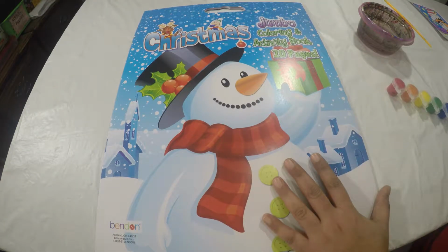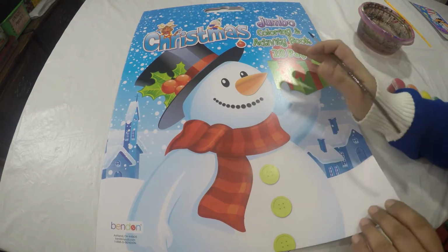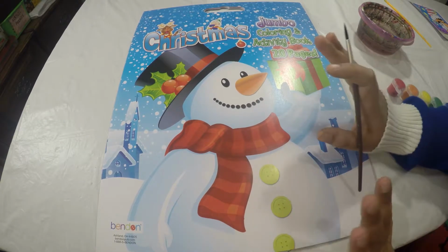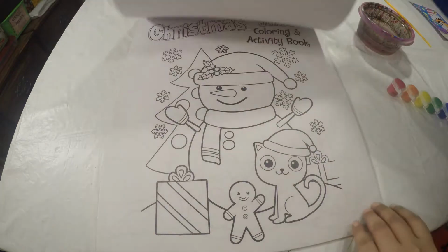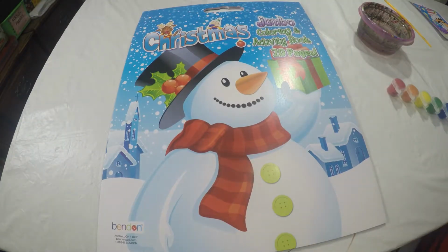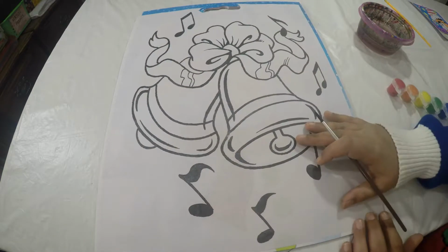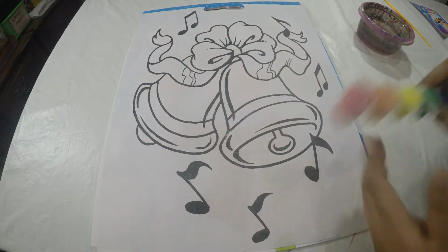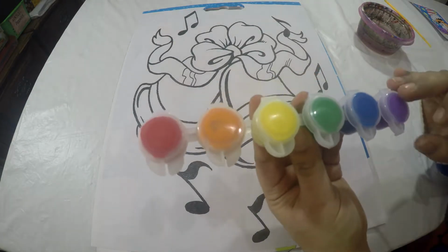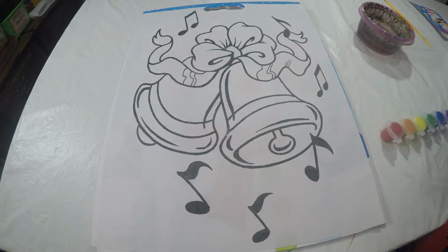Alright guys, so I found this coloring book at Dollar Tree, and it was $1. And I know the paper is not really that thick, but the paintings in there are really cute, and I've already selected a painting that I want to do today. So we're going to color this, and I'm going to color it with the paint pots that I got today in my Advent calendar. So let's get coloring.